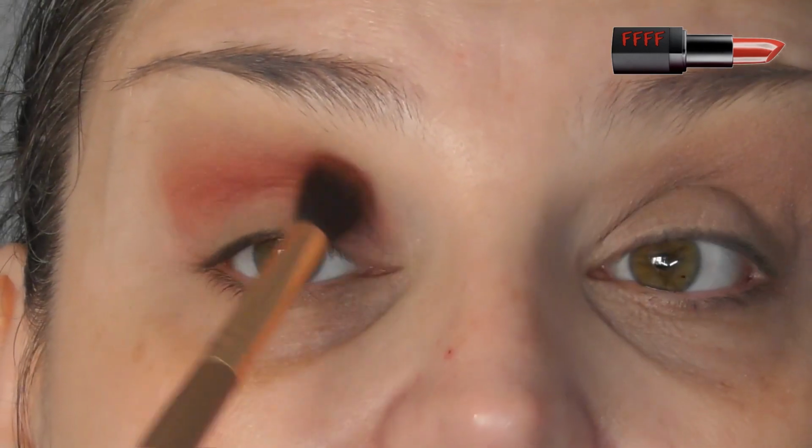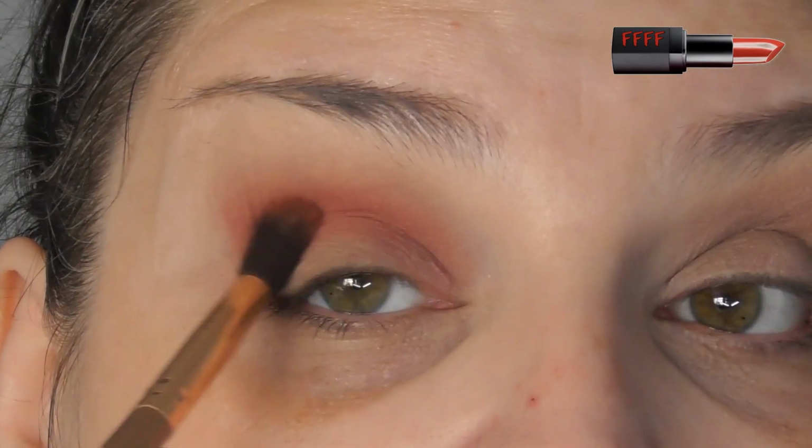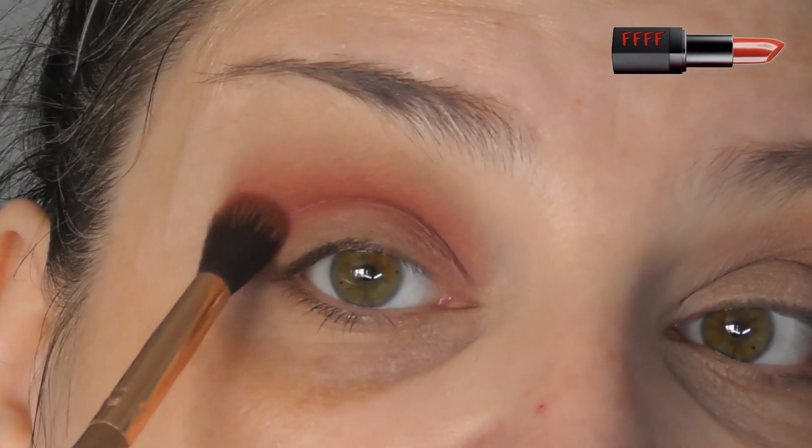And we're just going to blend until I'm happy with that. I mean, that actually is not bad at all in terms of blending. Reds normally take more blending than that, so I'm quite impressed with that, to be honest.